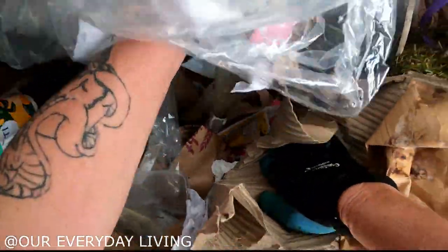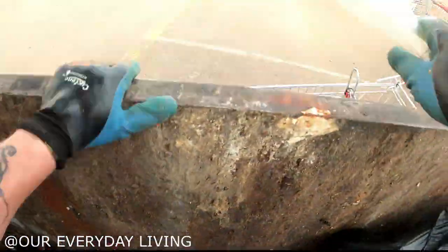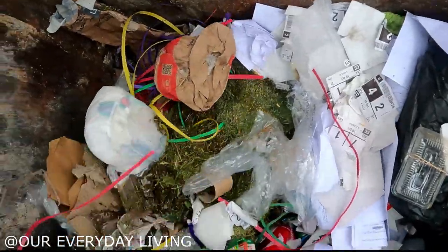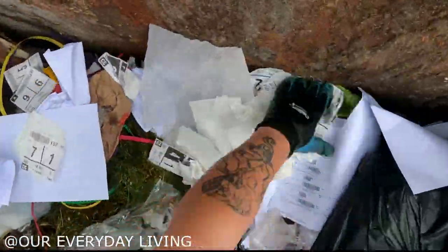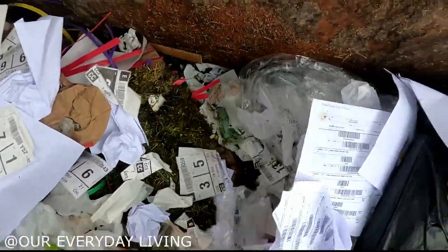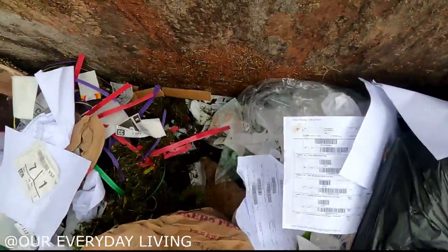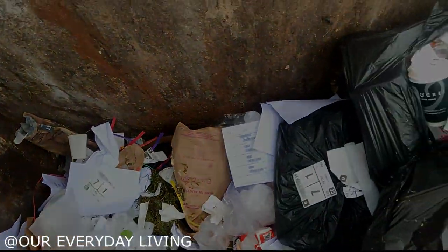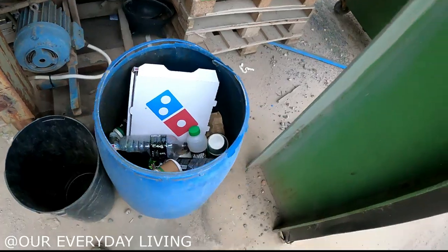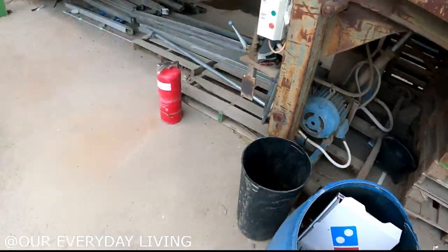Oh, bottle there. Take the top off that. Oh yeah. Let's roll. Well, they got for us some stalls for today. Woo! Yeah, we'll take those. Grab those.